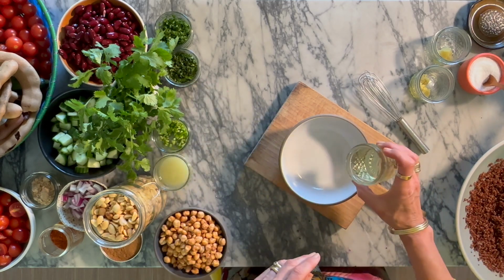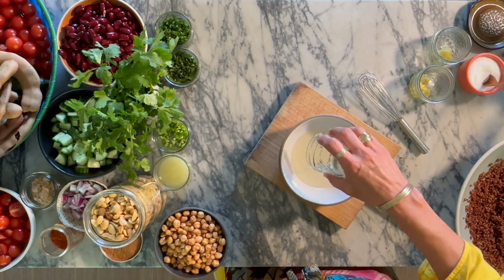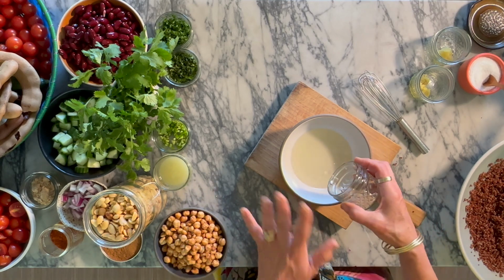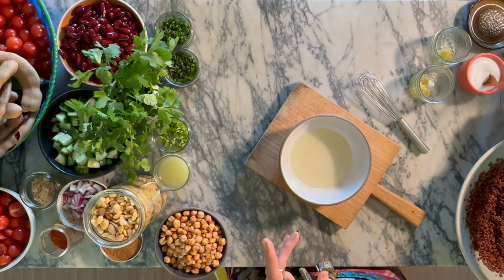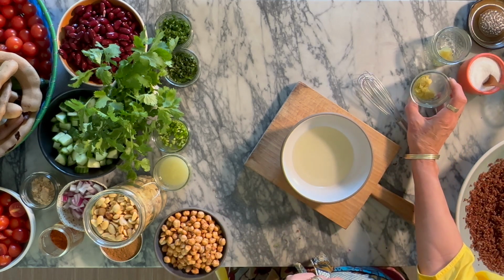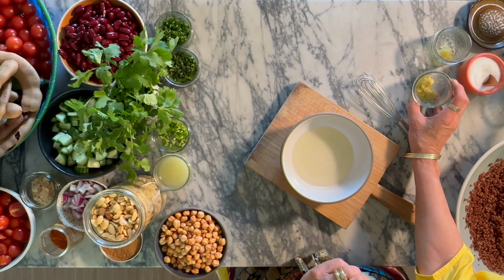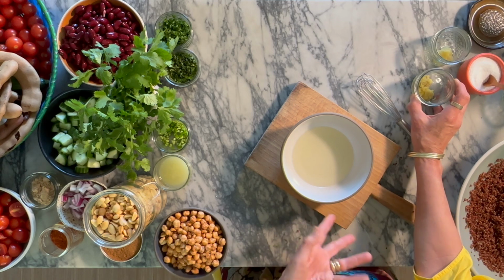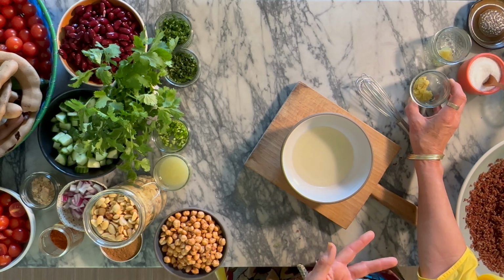And with that, we're going to put in some peanut or sesame oil. If you use sesame oil, make sure it's not the toasted kind. You want a light, unseasoned, untoasted sesame oil, or you could use any sort of light vegetable oil. I just happen to prefer peanut or sesame oil.